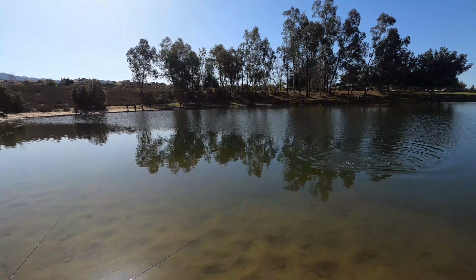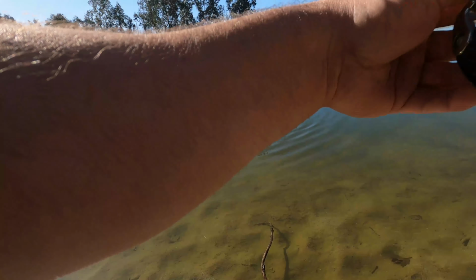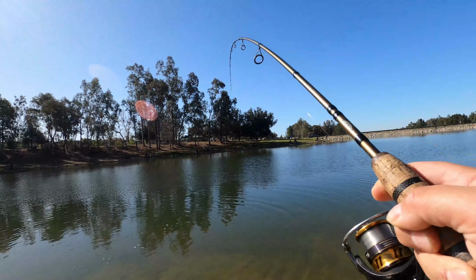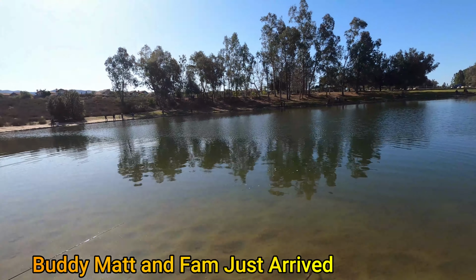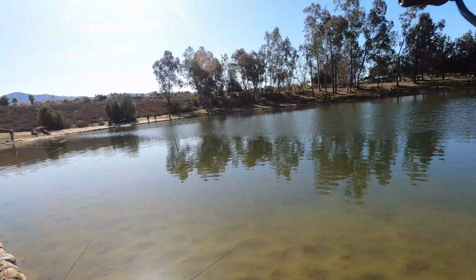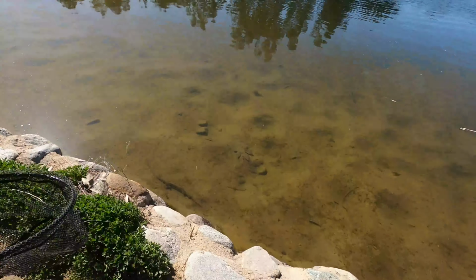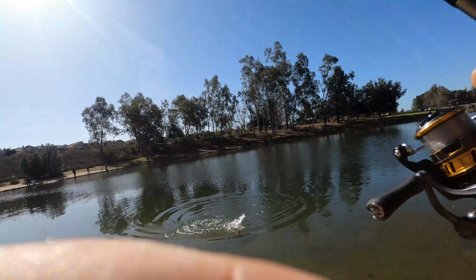Nice fish, guys. Just hooked our beauty of a fish. This is a nice fish. Need help. All right, guys, can you reel all those in real quick? Got a big fish on. Careful. Nice fish, guys.